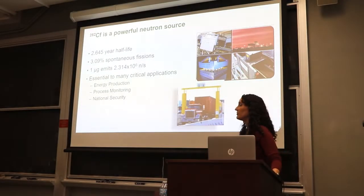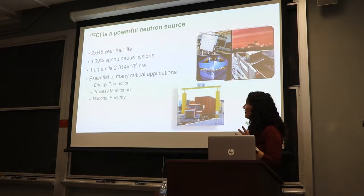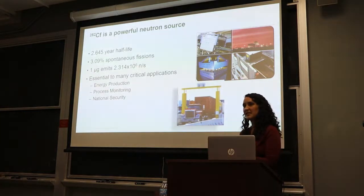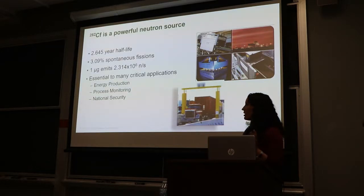But californium-252 really is the bread and butter of our isotope production program at Oak Ridge National Lab. It's mainly what our focus is on production. And then all the other isotopes, the einsteinium, the berkelium, the fermium, they're just co-produced along with californium-252.